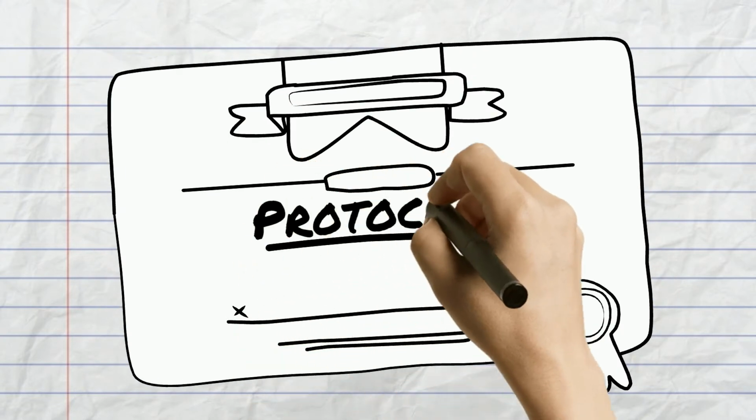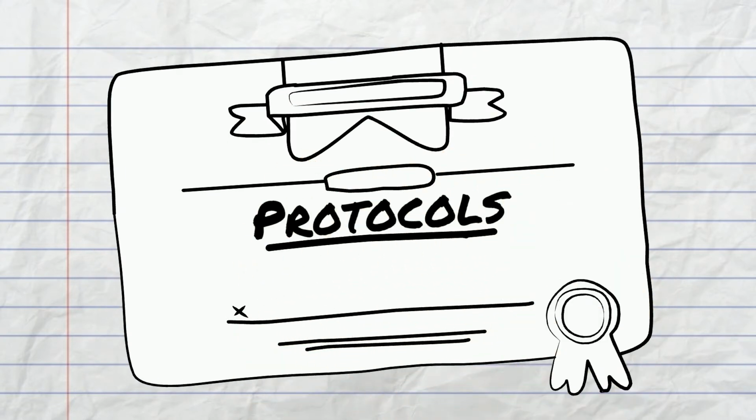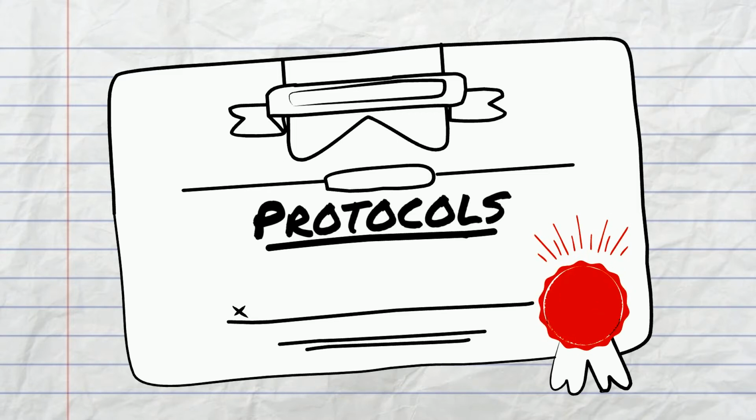Protocols explain the reason why trials need to be carried out. It is a set of rules which need to be followed. The protocol cannot be changed by the research team.